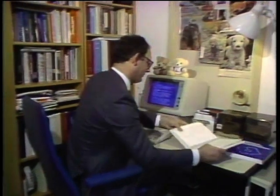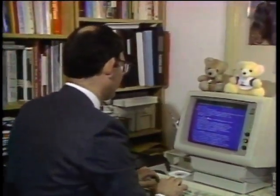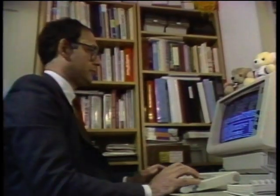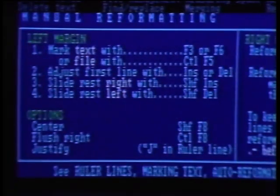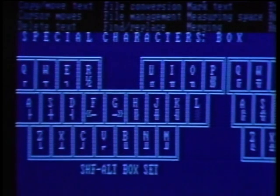If you can't get a copy from a friend, PC Write diskettes are available from the company for $16. If you decide you like it, you send in the $89 registration fee, in exchange for which you get a manual and updates. PC Write is not a bare-bones program. It includes a spelling checker, mail merge, and laser printer support. The program allows for some split-screen editing and custom character sets.